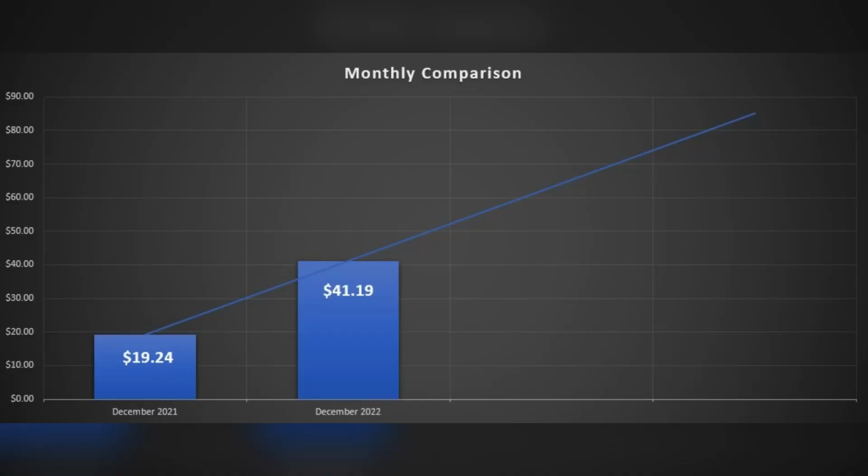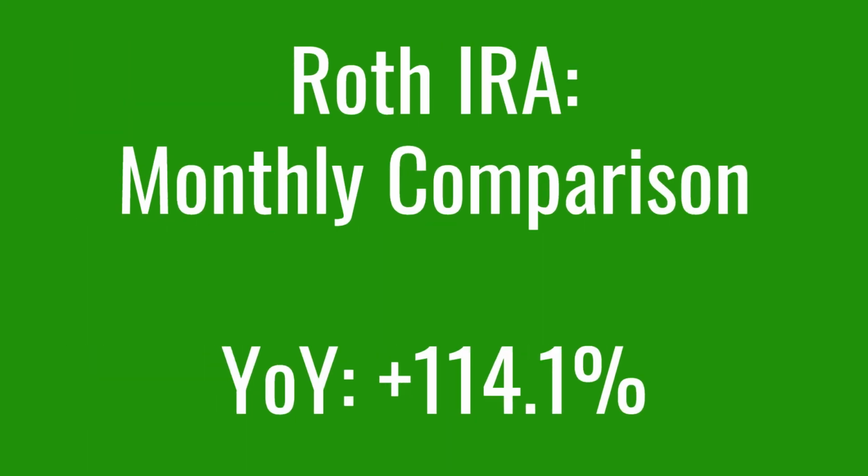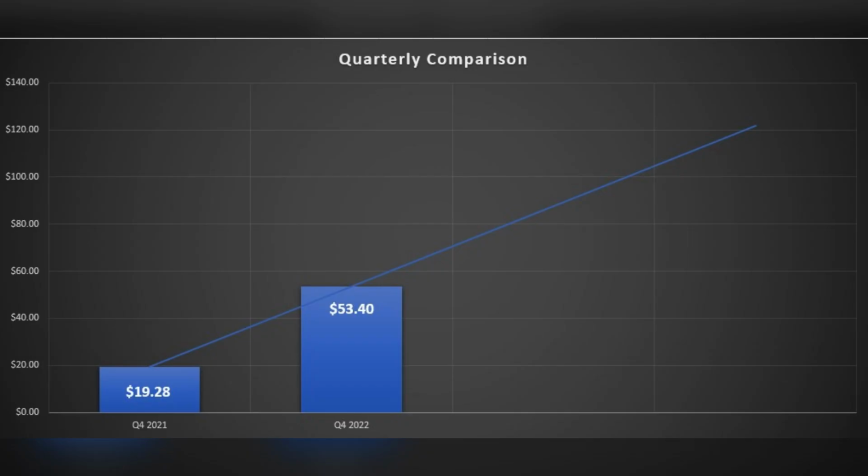First up is my Roth IRA, and we're going to be looking at the growth from 2021 when I began the account until now. In December of 2021, I made $19.24 versus December of this year, where I made $41.19, which is a year-over-year increase of 114.1%. In Q4 of 2021, I made $19.28 versus Q4 of 2022, where I made $53.40, which is a year-over-year increase of 177%.